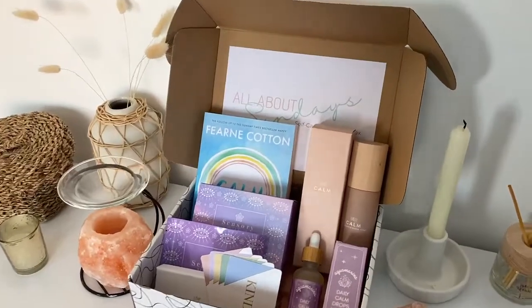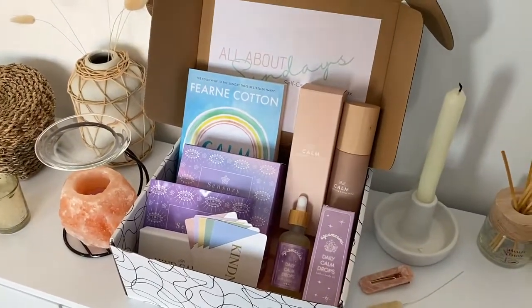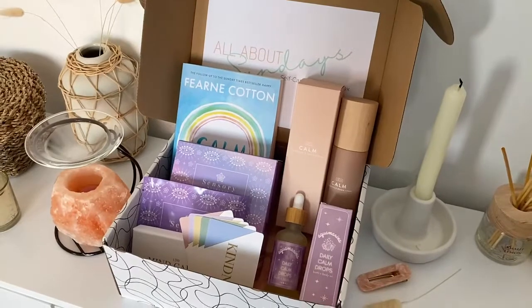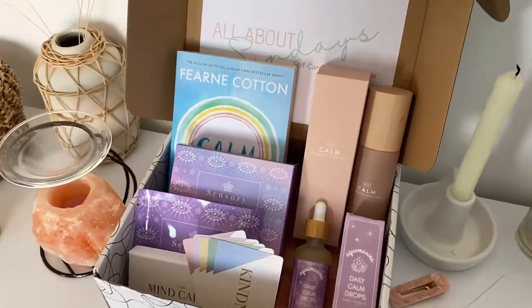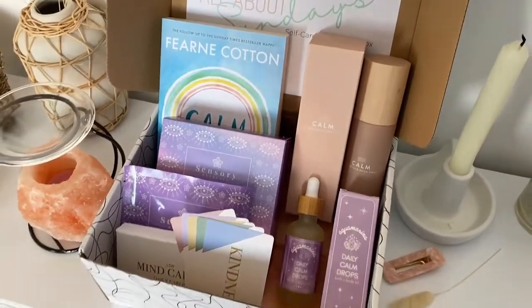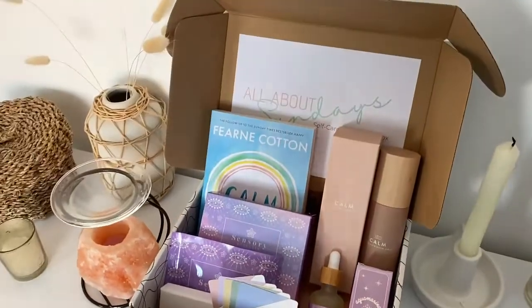So this is how I've positioned the All About Sundays box for my photo, and in the process of doing this I also filmed some snippets for a reel. I wanted to lay everything out so that you could see the boxes and the products itself. So this is how it's turned out, and I made the surrounding products fit as well.